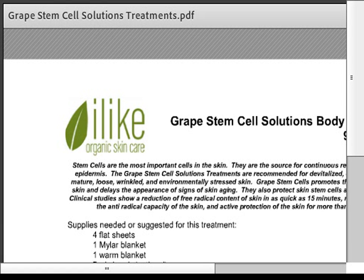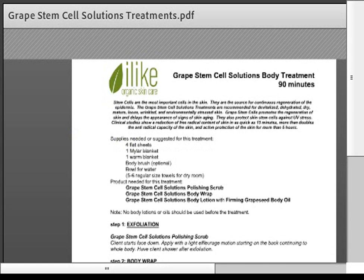Stem cells are the most important cells in the body, or in the skin. They are the source of continuous regeneration of the epidermis. The Grape Stem Cell Solutions treatments are recommended for devitalized, dehydrated, dry, mature, loose, wrinkled, and environmentally stressed skin. Grape stem cells promote the regeneration of skin and delay the appearance of signs of aging. They also protect the skin stem cells against UV stress. Clinical studies show a reduction of free radical content of the skin in as quick as 15 minutes. It also more than doubles the anti-radical capacity of the skin and provides active protection of the skin for more than 6 hours. This is some great verbiage on how to describe our treatments and also the products themselves.